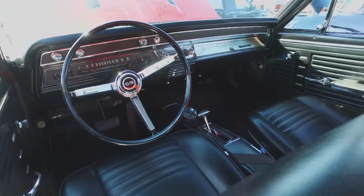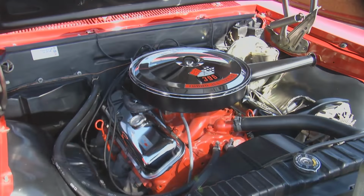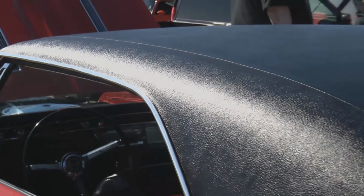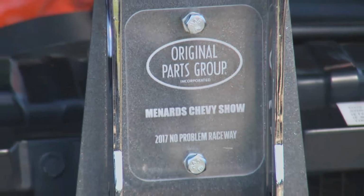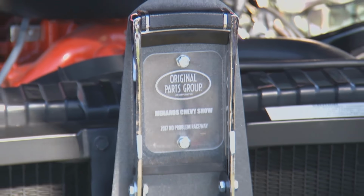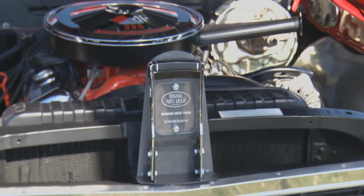But you changed a few things once you found the vehicle. Right, I put a different air breather on it, I put a black vinyl top on it. But the car was solid red when I bought it. Now, where were you able to find those parts? From original parts. You have a pretty interesting story on going to pick up the vehicle.